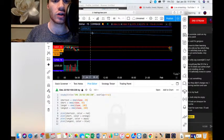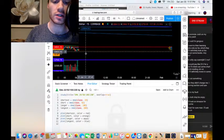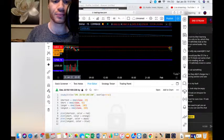Again, we're looking at these two levels on this channel. This is mainly what we're looking for: potential resistance, potential support.